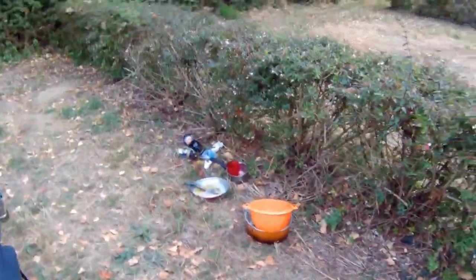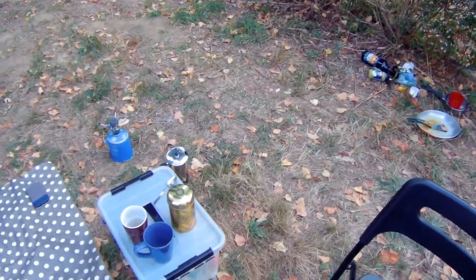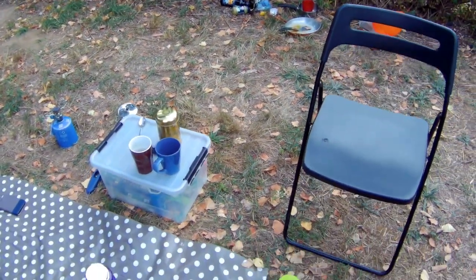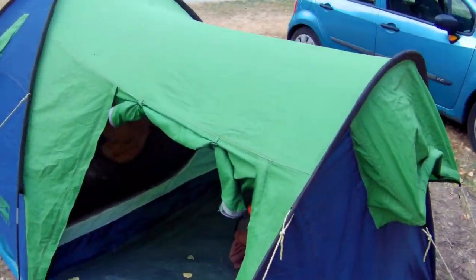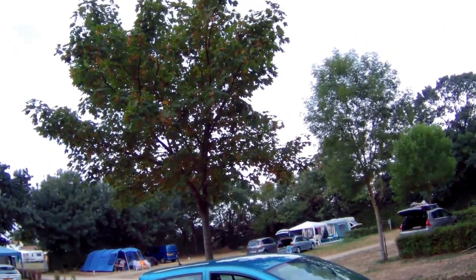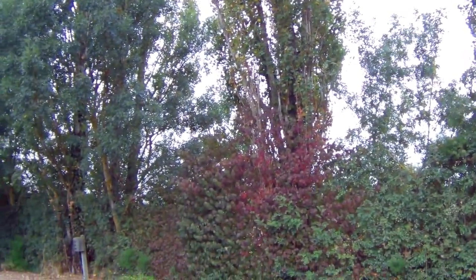So here's our site here. Got to do those dishes before we get out for sure. Just had some coffee, kiwis, water. This is our tent, got the car. These are our shade trees. Have a nice little windbreak with these trees here.